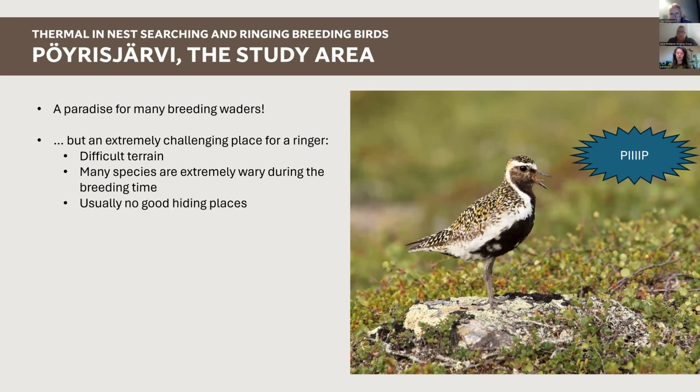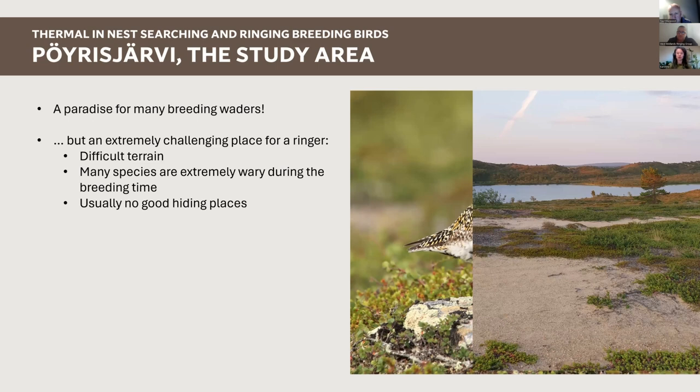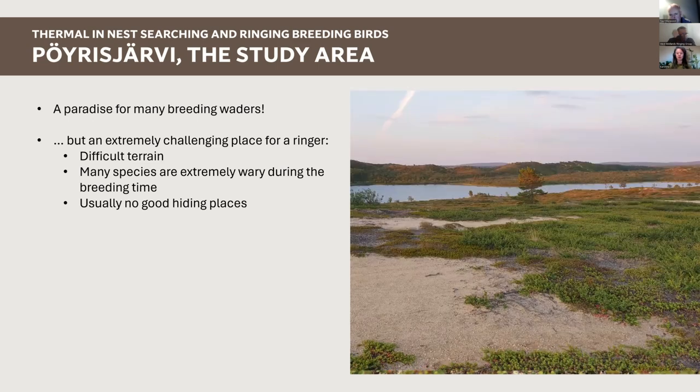Also, there are absolutely no good hiding places. You can't drive there by car. There are not really any rocks or anything behind which you could hide. It's just rather flat and mires. And even if there were any hiding places, there are so many mosquitoes that you would die an agonizing death before finding anything.